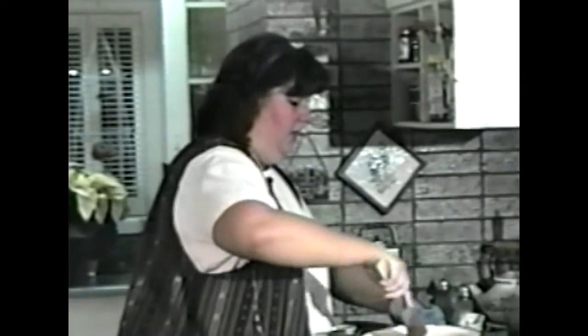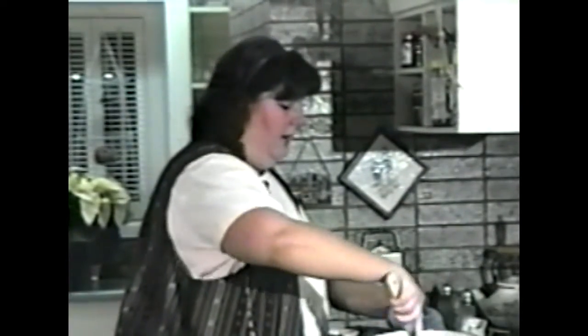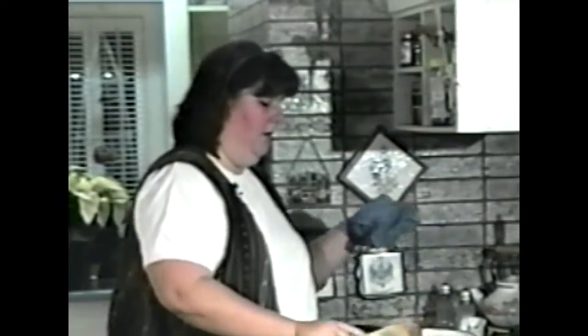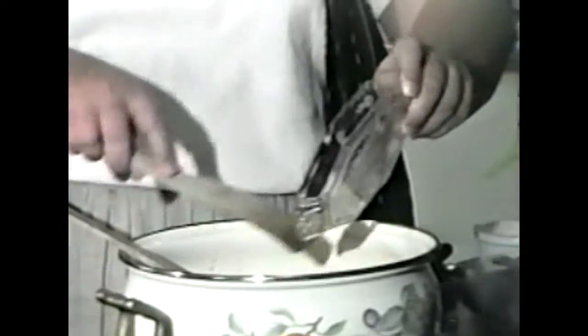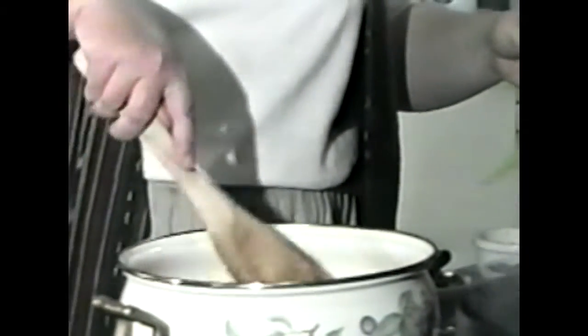Now, like I said before, this is a very chunky sauce, and it's also a colorful sauce because of all the different colors in it. So you don't want to overcook your tomatoes, otherwise they'll get smushy and the peeling will start coming off. So we're going to let those cook just a little bit like that. And now we're going to add our anchovies. And stir that around a little bit.